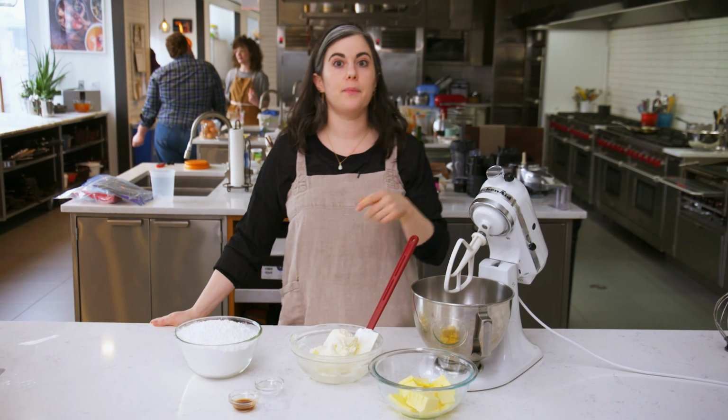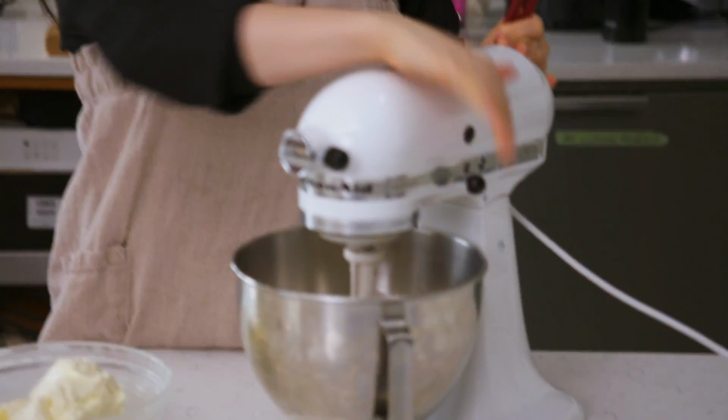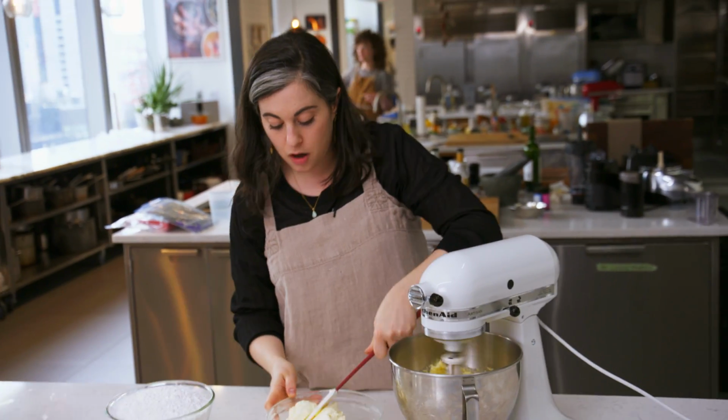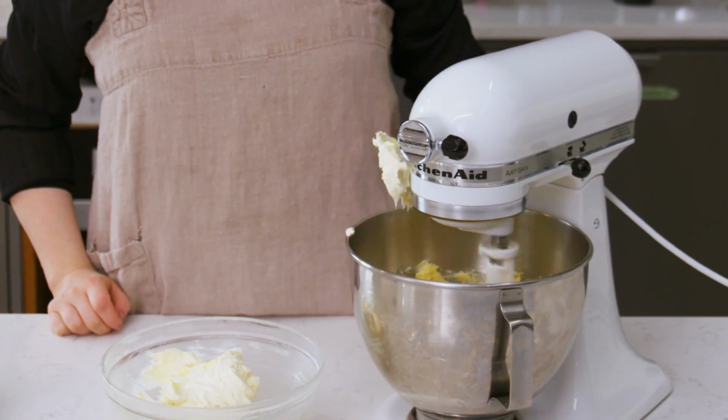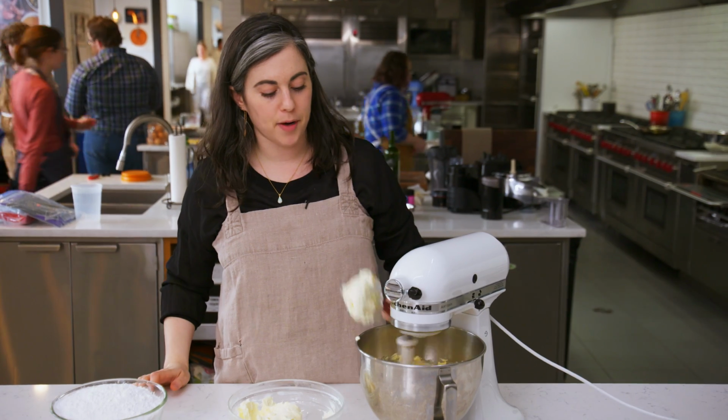All my ingredients are room temp, which is very, very important for this style of frosting. I'm gonna start with my butter in the mixer, and I'm gonna beat that until smooth. Then while that's beating, I'm gonna add my also very room temp cream cheese. Cream cheese will whip similar to butter, but not quite as easily. You're not able to get quite as much air into cream cheese as you are butter.